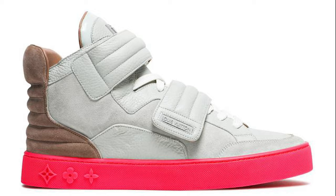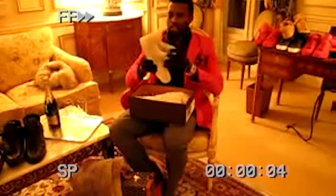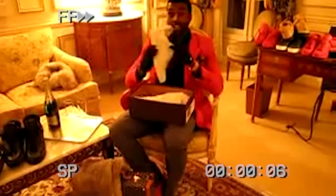Next up right here, we have the Kanye West Louis Vuitton collaboration, also known to sneakerheads as the Jaspers. If anybody remembers back in 2009 when these came out, Kanye West used to always call himself the Louis Vuitton Don. I know, I've been called the Louis Vuitton Don. I've been called a lot of names, mostly the Don, the Louis Vuitton Don.